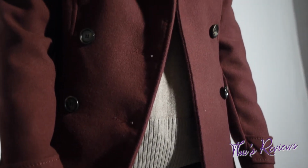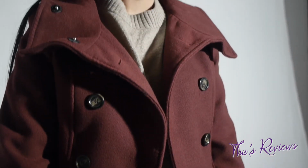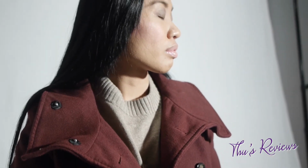Today, I actually wanted to show you guys that I own a winter coat. I just don't wear it that often because I hate winter and I'm in clear denial of it. So you suck, winter, you suck so much.